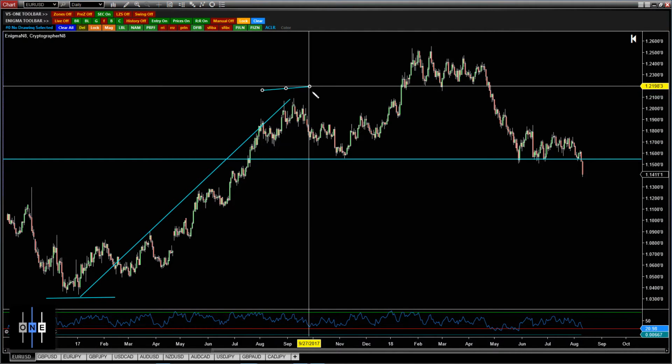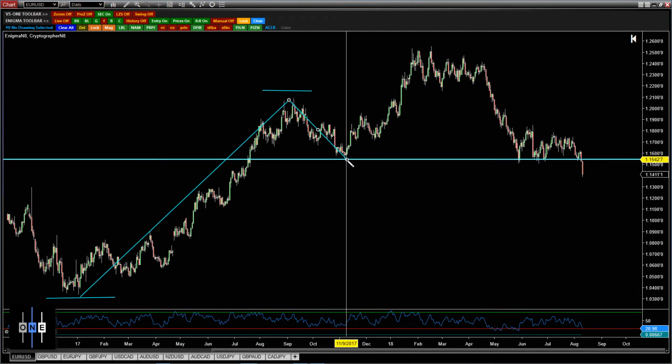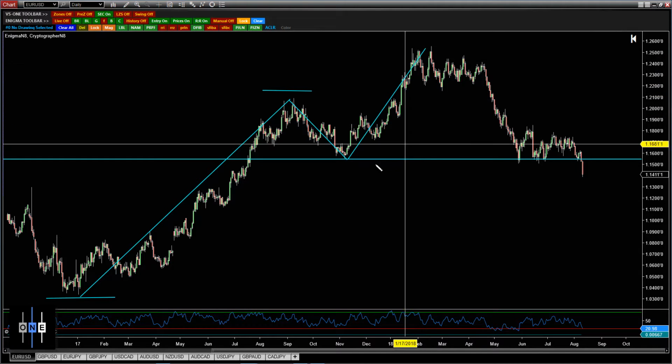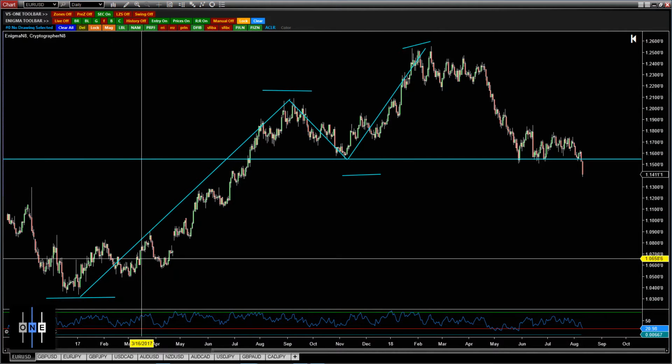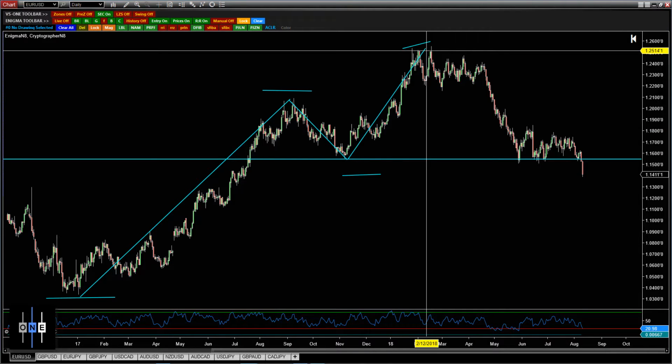We have our initial structure high right here. This is our first move. We then have an outside return, so a pullback or retracement, whichever terminology you want to use, followed by a new structure high. And when we get this 3-point move, a move up, extension, pullback, extension, pullback, extension, that 3-point move is what solidifies us being in a trend. And in this case, because it's going up from the bottom left-hand corner of your screen to the top right-hand corner of your screen, we know that this is a bullish trend.